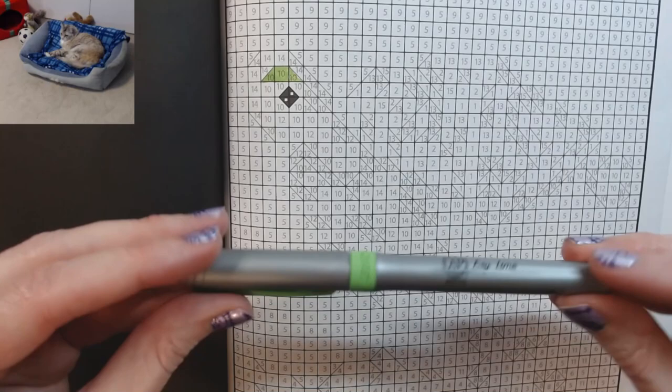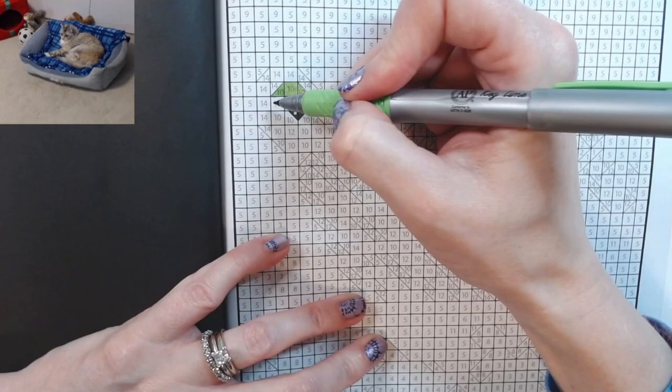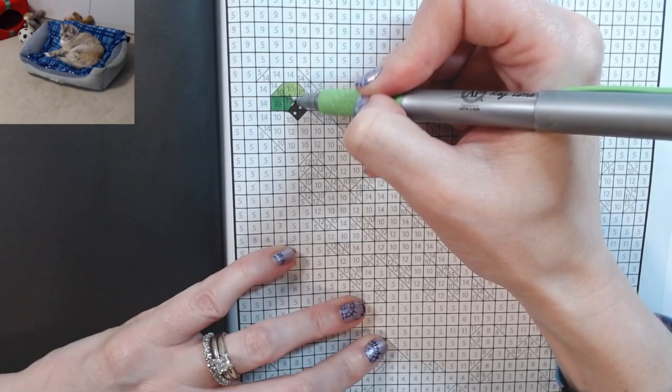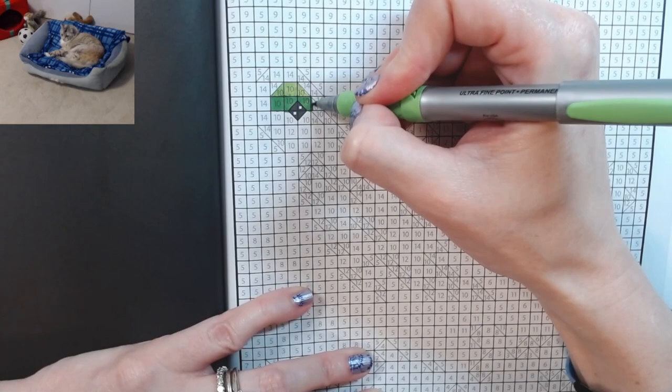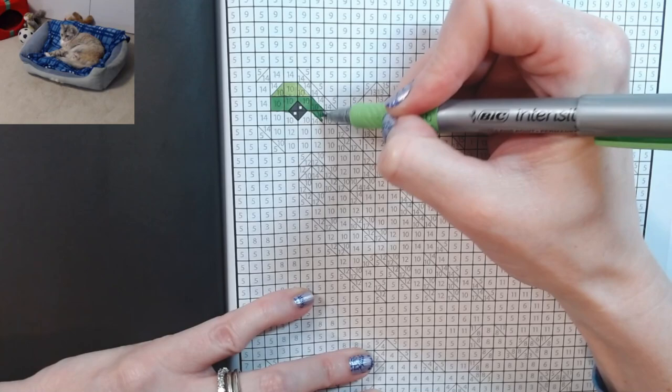All right, it's probably going to be a different color green, but that's okay. Yeah, I think I'm probably going to use the X method because this is definitely going to be hard to do filling in the box. Wow, this is going to take forever. Yikes. I love these markers though.